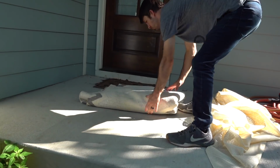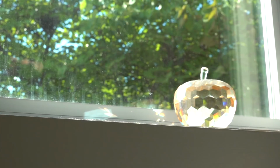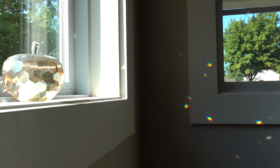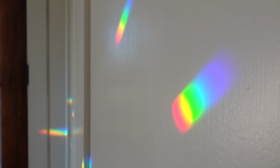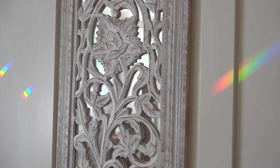And so once he shook that up, he made his way upstairs to throw the rug in the washer, but I paused because I'm easily distracted and had to show you these rainbows again. They haven't made an appearance in my video for a while, so I thought I'd show you.